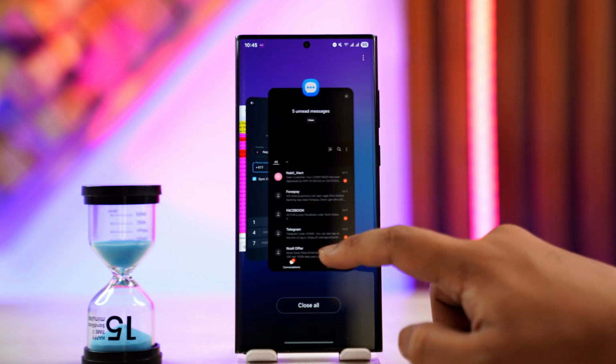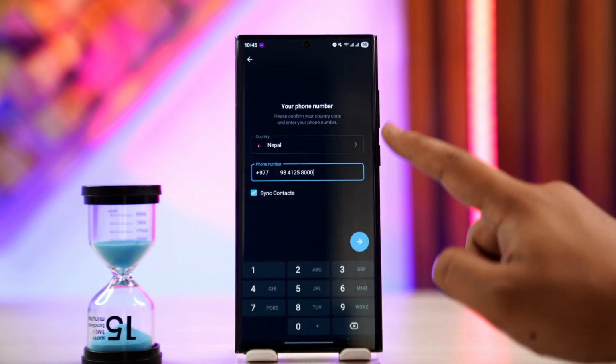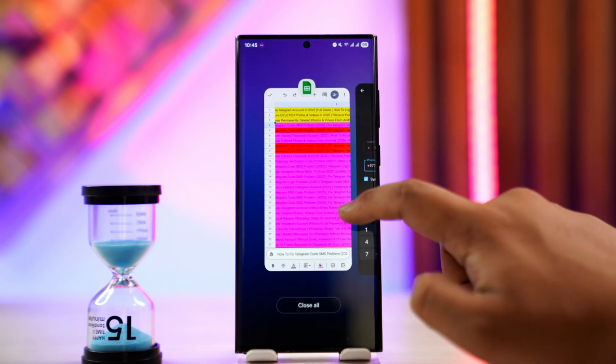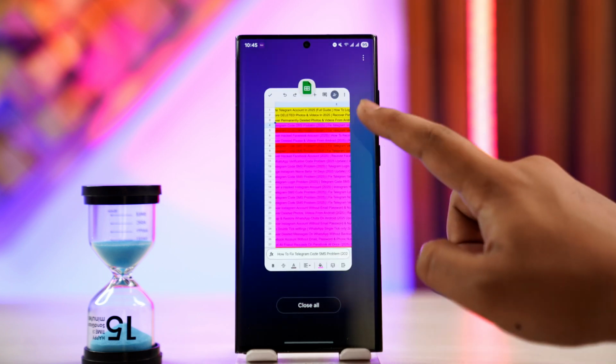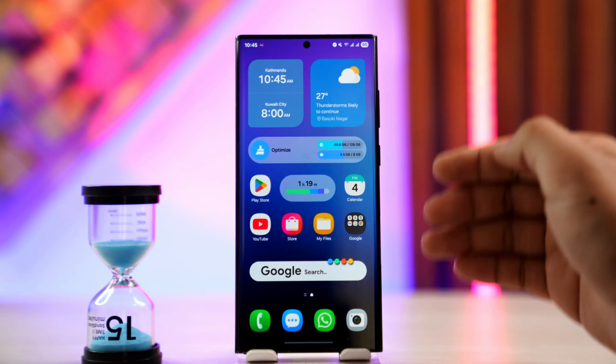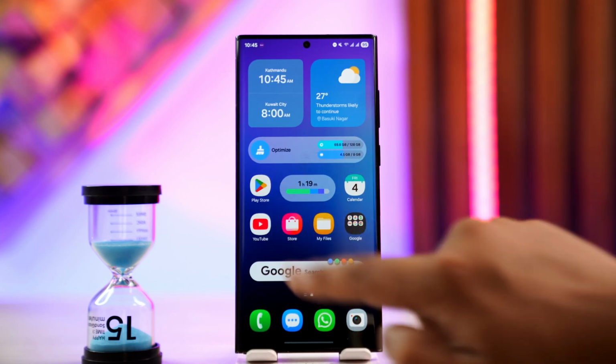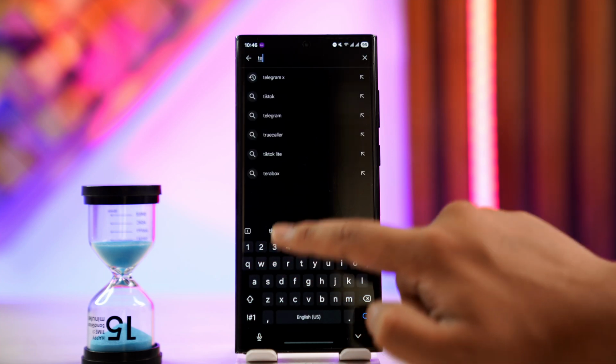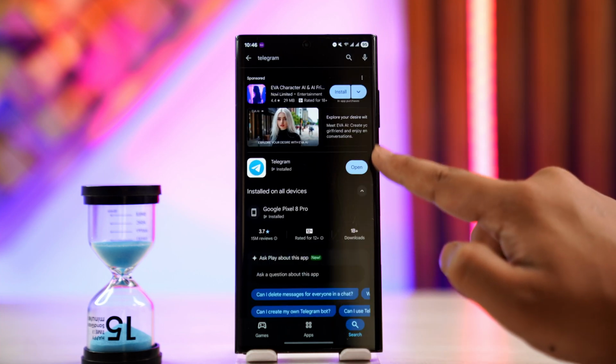Now, if it's still not sending you, do not try from the same page over and over again. Just try to close this permanently from the recent menu also. Once you erase this from the recent menu, try to go ahead and then receive the verification code. Also check if the Telegram app has any type of update available, and if they do, then make sure to update it to the latest version.